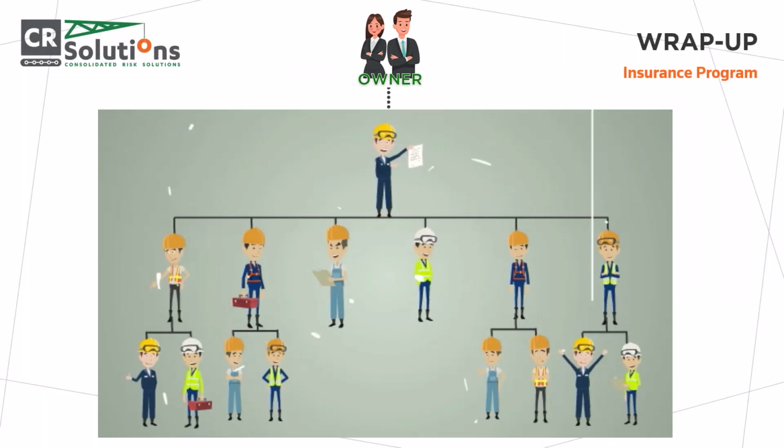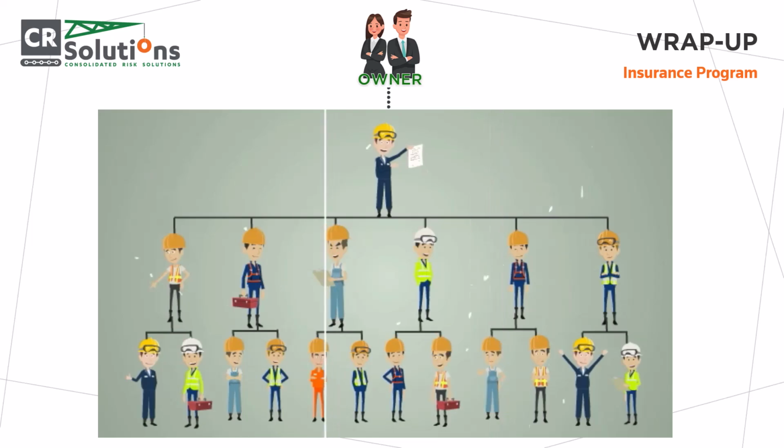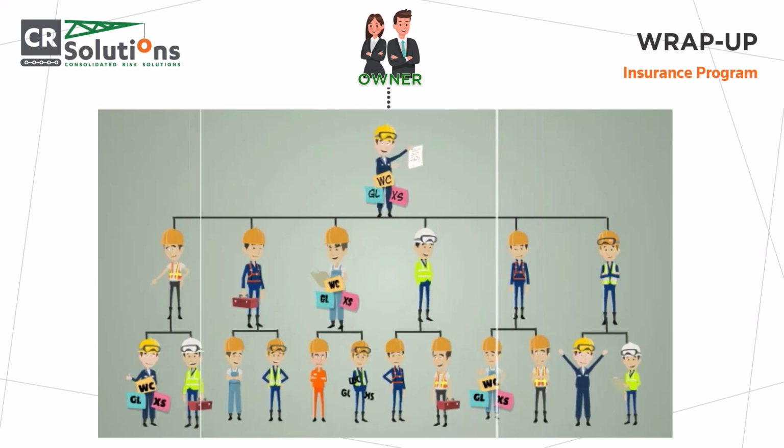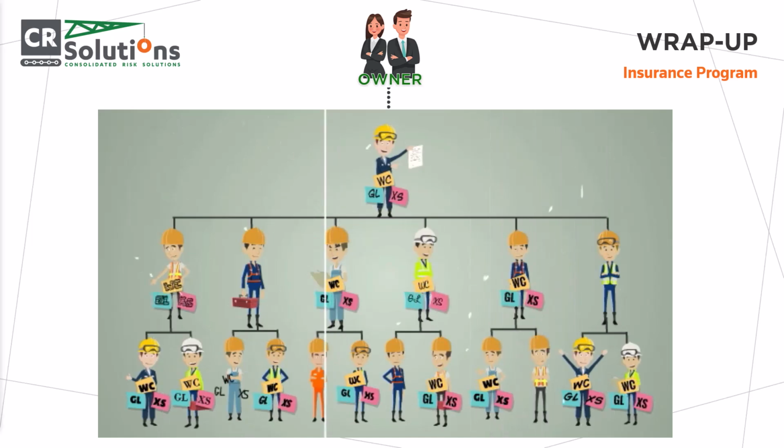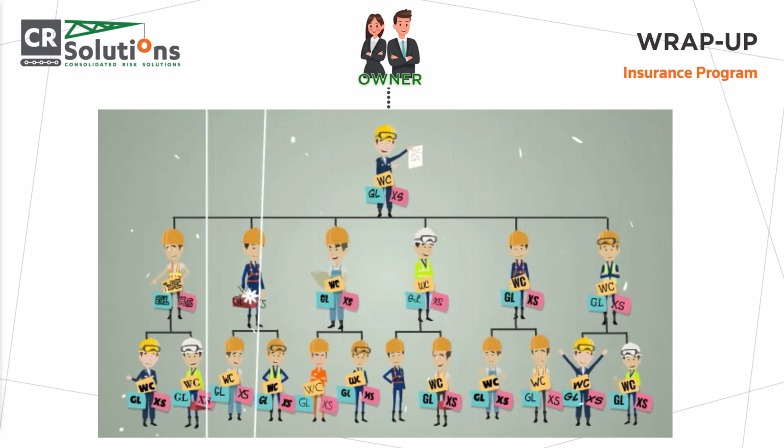At the top of the diagram is the developer or owner. They are carrying their own insurance. Below them is the general contractor or construction manager with their own insurance. Below the GC are the prime trade contractors, and below them their subcontractors, all carrying their own insurance.